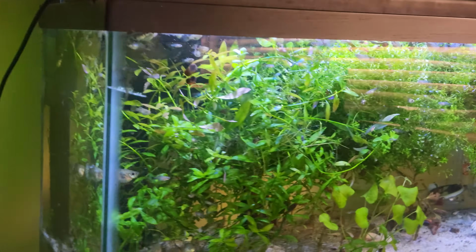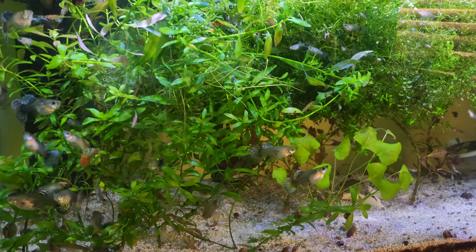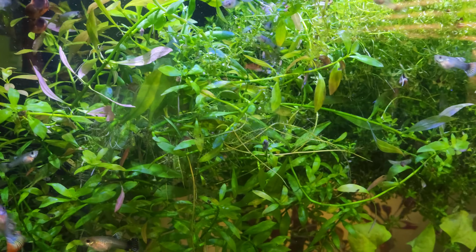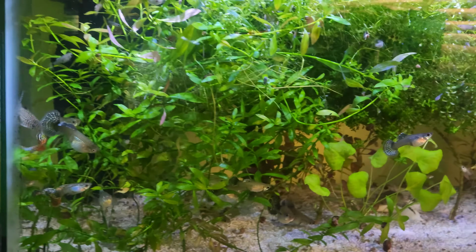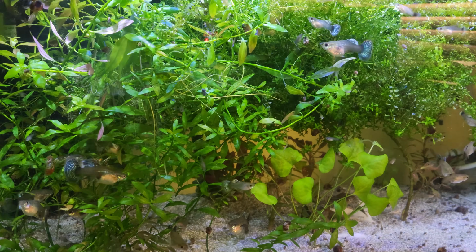Here's a tank that is going to be moved back outside. This is our red Mosaic. There's just so many fish that have done so well inside that I'm preparing a tub outside, and we're going to move them back outside because they're just doing well. We have hundreds of them in here already.